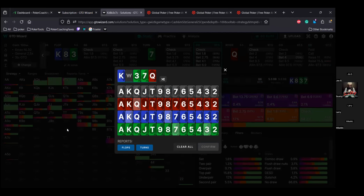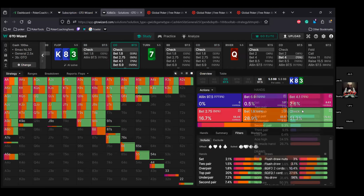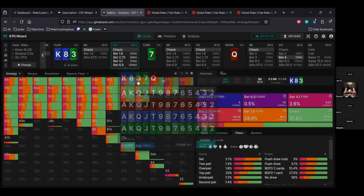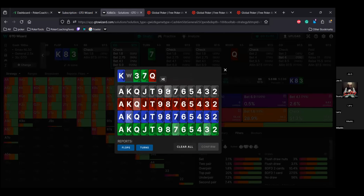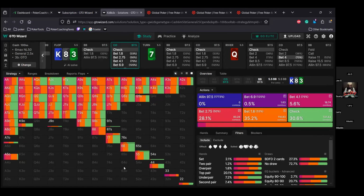All right, I'm gonna steal this back now. You're on the turn, Larry. Yeah, this is two-tone, right? That's what we want. Check 51. And of course, we're going to check less when it goes rainbow, but it's also going to change the size of our bets. When rainbow, we bet a lot more, and both sizes more, actually.